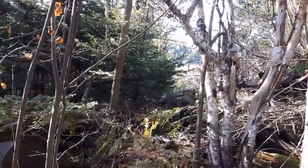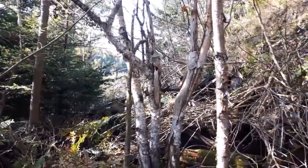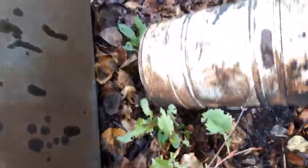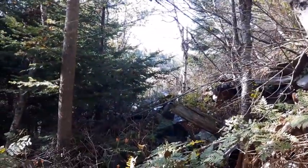I'm gonna have to turn you off though, because I can see I got some climbing over debris and stuff here to do. So I'll shut you off for now. And here's an old stove. There's something else there. What's this thing? I don't know, interesting looking. Anyways, I'll shut you off for now and get you back up in a bit.